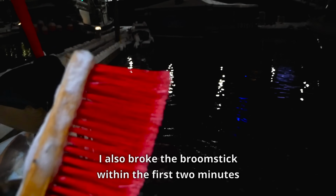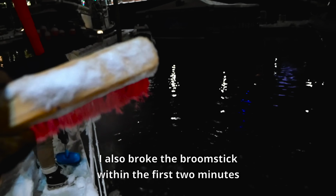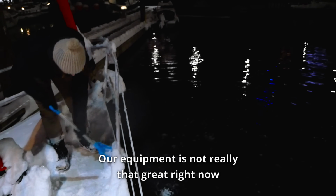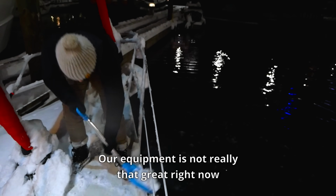4/10. I also broke the broomstick within the first 2 minutes, so our equipment is not really that great right now.